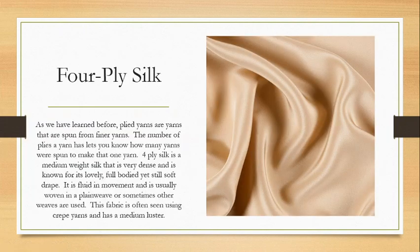Four-ply silk. Look how creamy it looks. And trust me, it is. As we learned before, plied yarns are yarns that are spun from finer yarns. So when we talk about four-ply silk, that's silk that is woven from a silk yarn that is actually four finer yarns spun together. Again, the ply number tells you how many finer yarns have been spun to create that yarn.